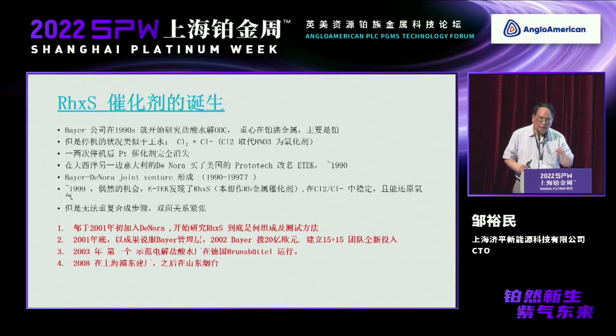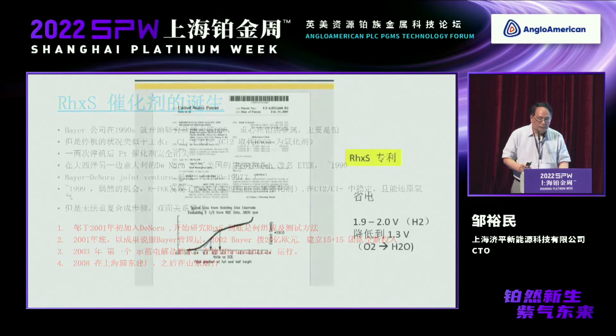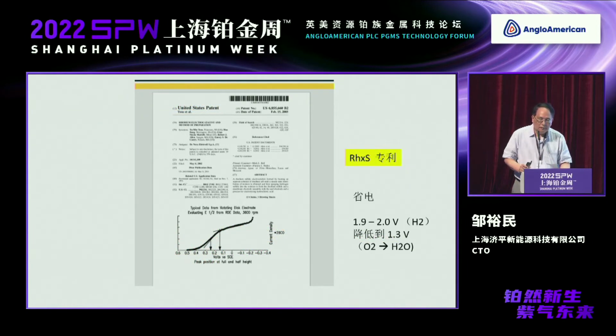So in 2003, in Germany, there was a factory in place, and in 2008, in Shanghai, in Pudong area, they established another factory, followed by a new plant in Yantai city in Shandong province of China. So the process of rhodium sulfide was joint efforts between two companies with the same purpose of dealing with wastewater. So this is a patent we were offered in 2005. We've applied for it global-wide.